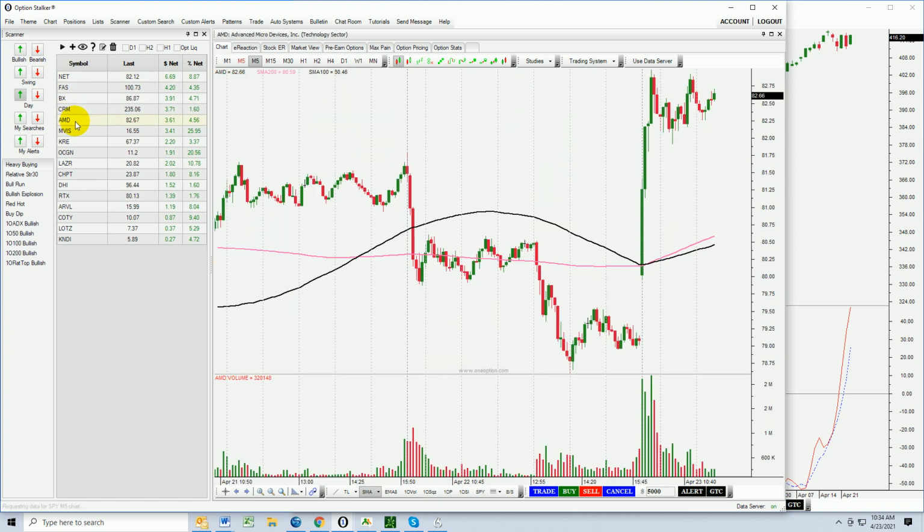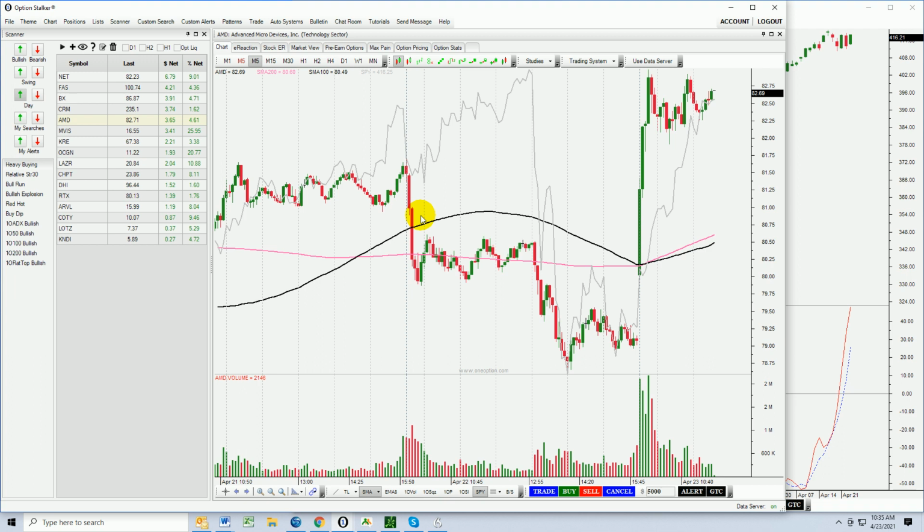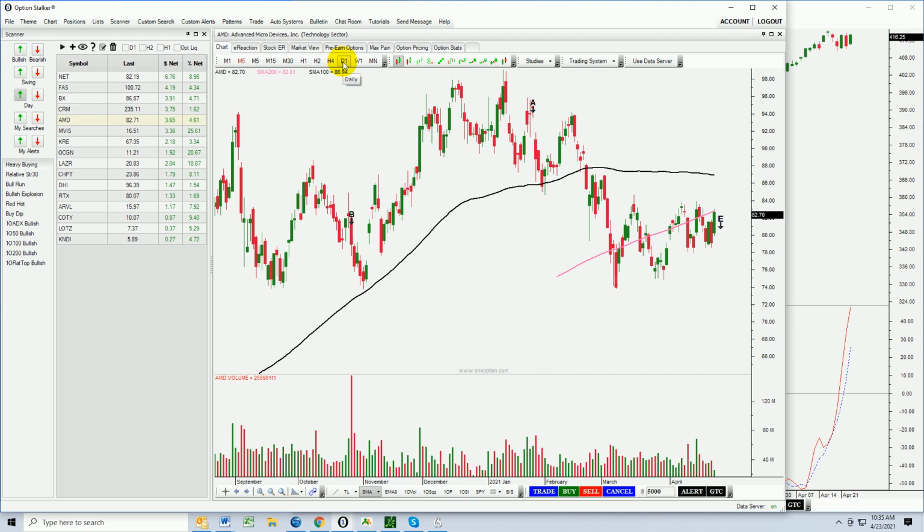AMD, let's take a quick look. You can see how AMD has been grinding higher. It had a really big pop on the open. I'm going to take the SPY off. AMD looks pretty good. It does have to get through this downward sloping trend line, so let's draw it in. GTC, click on that.